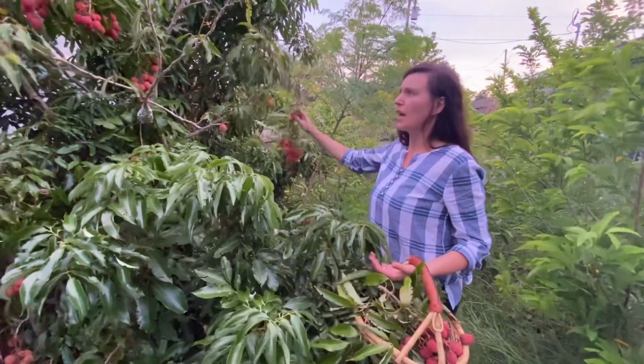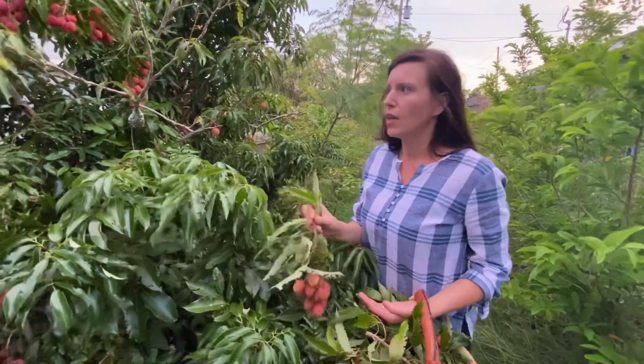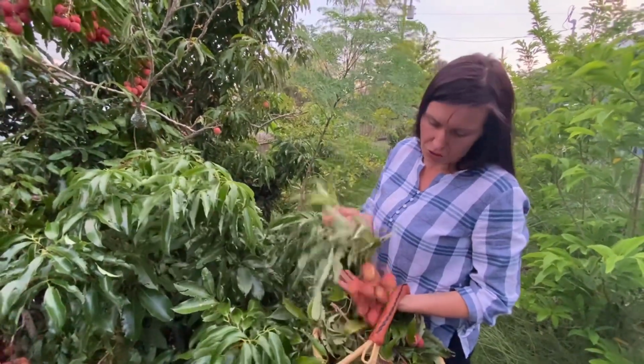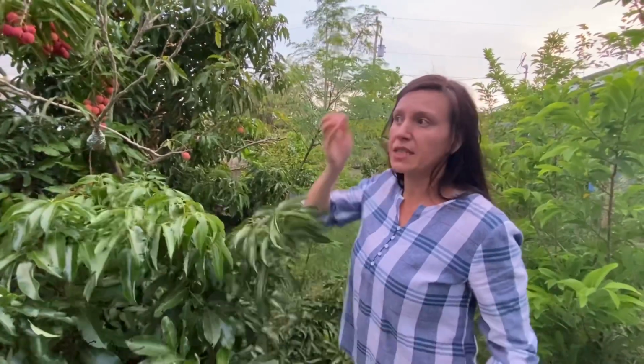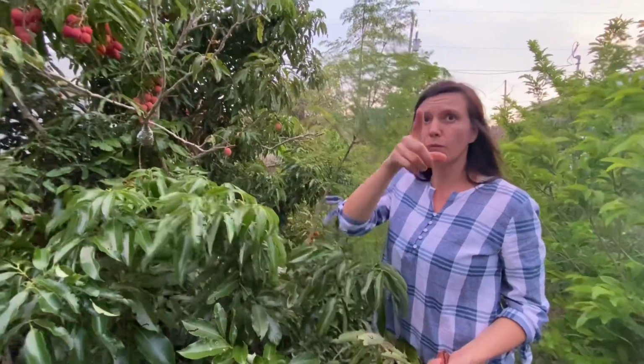Like every year it was a beautiful tree, and I'm like, what? Is this from a seed? Because normally seeds from the strawberry, some of the longans or lychees, they take a long time. Sometimes it can take up to 10 years plus. Not every case, because I have a longan tree right there.